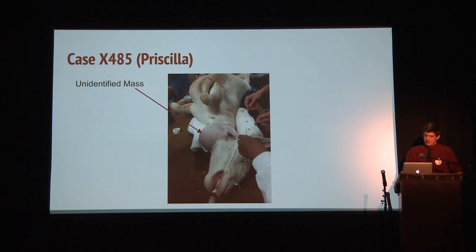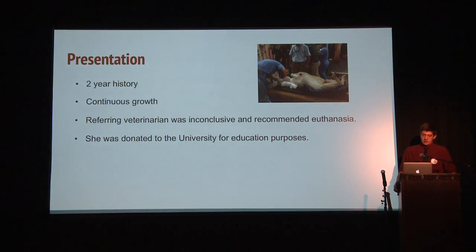This was a pretty major case while I was there. This is case X485. She came in with, I also named this one, I named her Priscilla. She came in with an unidentified mass. She had a 2-year history of continuous growth. The referring veterinarian was inconclusive and recommended euthanasia. She was donated to the university for educational purposes.